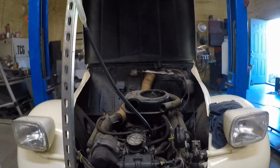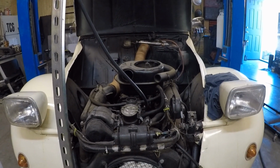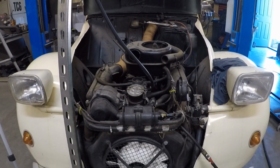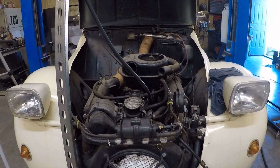But I'm gonna try and fire it up right now. So what we're gonna see is if it fires up, and then if this level starts to slowly go down, then it lets us know that at least it's running off of the fuel that's in the carburetor. Let's see.